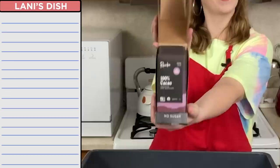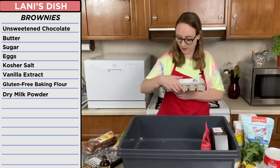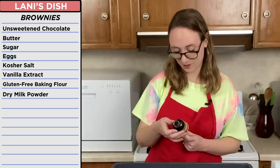I had some excellent ingredients to work with. My favorite brand of unsweetened chocolate. I'm looking forward to being brownies. Some European butter for browning. I had organic pasture-raised eggs. 12 eggs, large, grade A. That's the grade I like my eggs. Very high-quality vanilla extract. I always wondered what the good vanilla extract tasted like, and now I'm gonna find out.